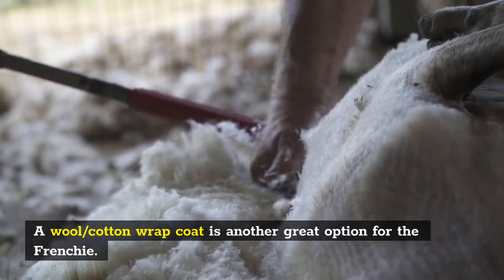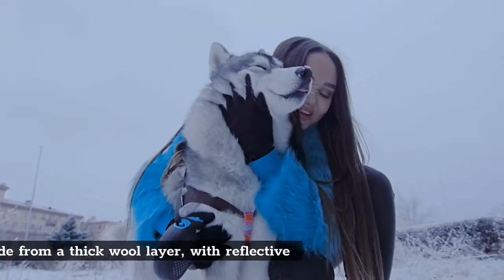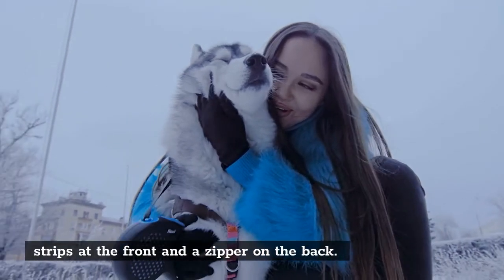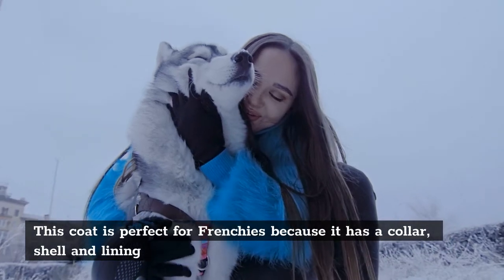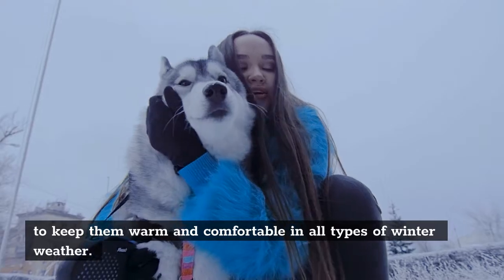A wool/cotton wrap coat is another great option for the Frenchie. This coat is made from a thick wool layer, with reflective strips at the front and a zipper on the back. This coat is perfect for Frenchies because it has a collar, shell, and lining to keep them warm and comfortable in all types of winter weather.